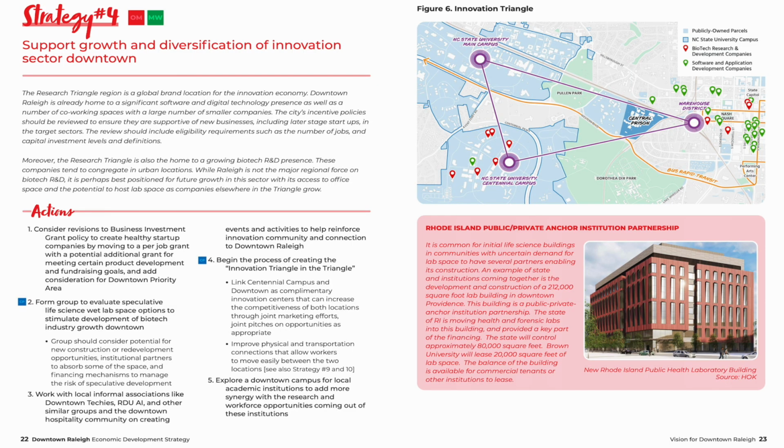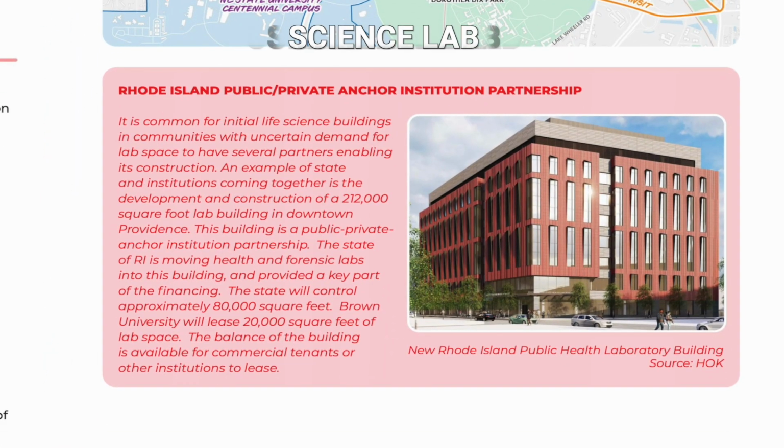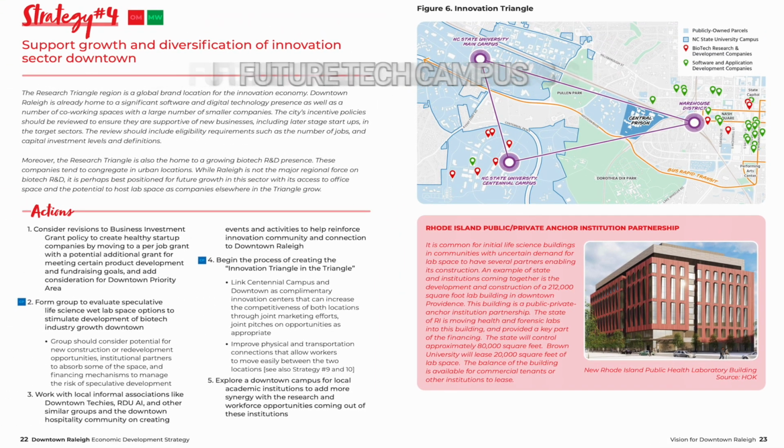The fourth strategy involves growing the technology and innovation sector of downtown through links to local tech groups and, most importantly, local colleges and universities, especially the neighboring NC State. Beyond increased partnerships and technology-centered events, downtown Raleigh is also looking at creating a science lab and even adding an actual campus downtown that can be used by local colleges.